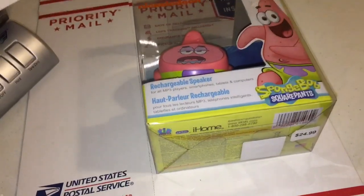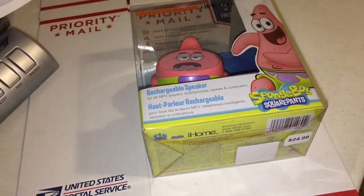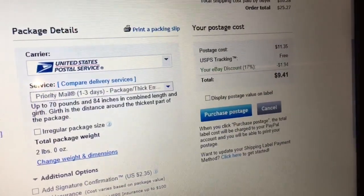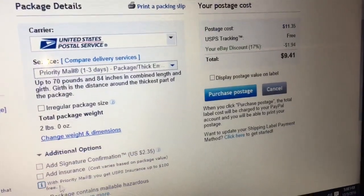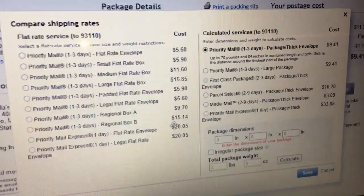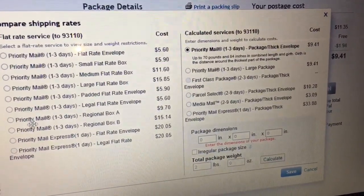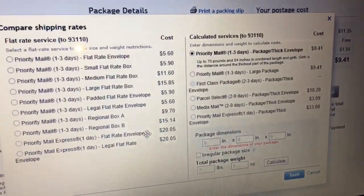I can use a free box. They're going to get their order in 2 to 3 business days. They're going to be happy, and what little bit of extra money I make here because of the eBay discount for shipping online just goes towards packing material. Another thing I will do is, if you click change weight and dimensions, it will bring up all of the prices. And again, this is when I check if maybe a regional rate A box would be a better choice.